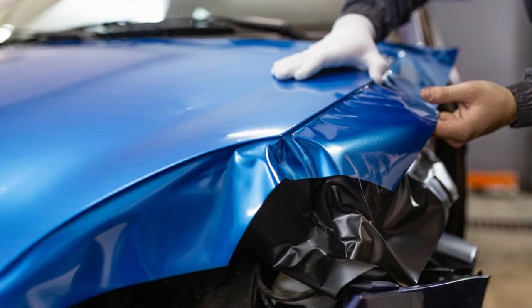The urethane has adhesive on it, and it also has a top coat. But I'll talk a little bit about why we use urethane. So vinyl, a lot of us know vinyl, right? That's what we do a color change in. Well, that's very thin. That's only 2 or 3 mils thick. Plus it's made out of PVC.